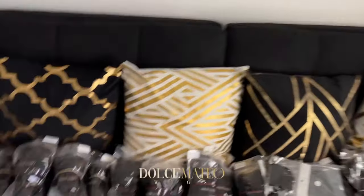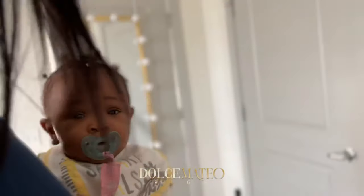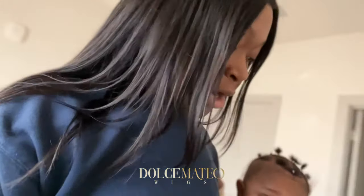We are busy. I'm so proud of us. Look at us. I'm gonna get it together. I have to. I'm gonna do a lot more large cap and medium cap wigs, and then I'm gonna work on extra large cap wigs later on.